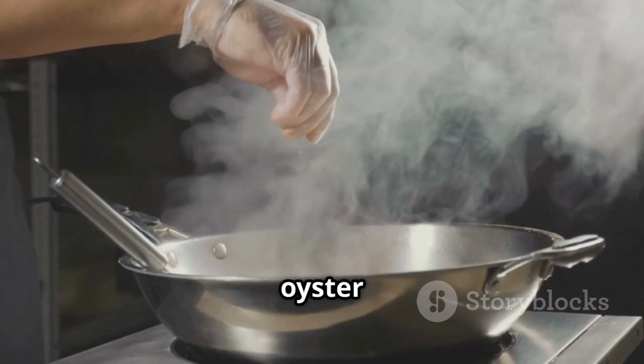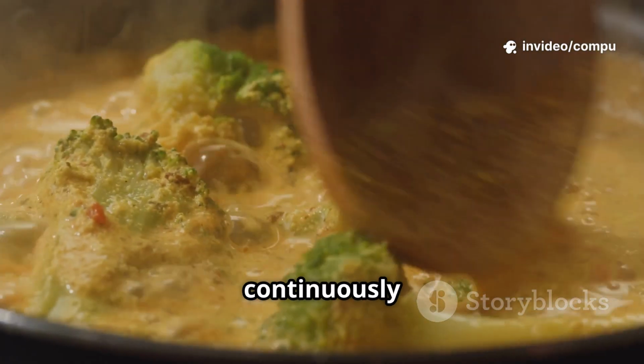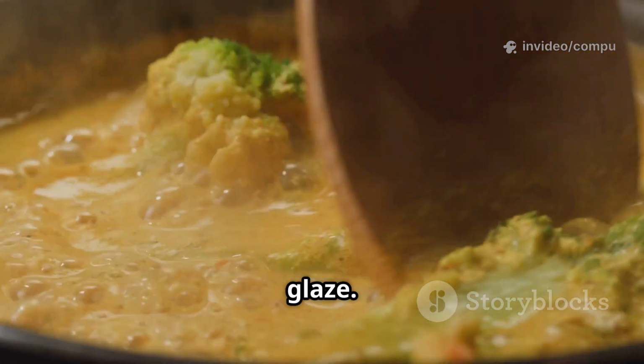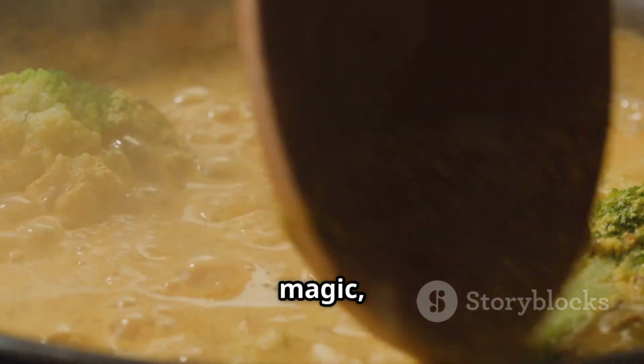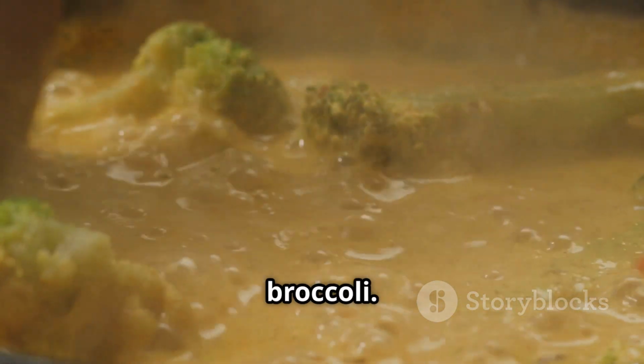Pour in the water and oyster sauce mixture. This is where the magic happens. Stir continuously until the sauce thickens and coats everything in a beautiful glossy glaze. The cornstarch will work its magic, creating a luscious and flavorful sauce that clings to the beef and broccoli.